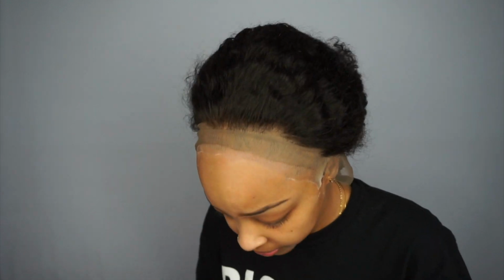And the glue I'm using is a Ghost Bond glue. This is the bomb. The last glue I had would turn white, it would patch, it was just like Elmer's glue, bro. That's what I was feeling like.